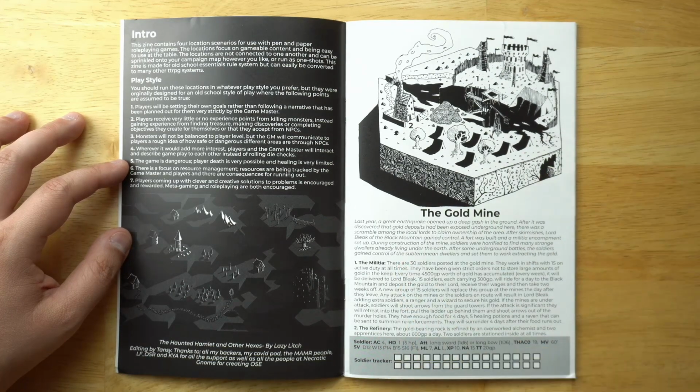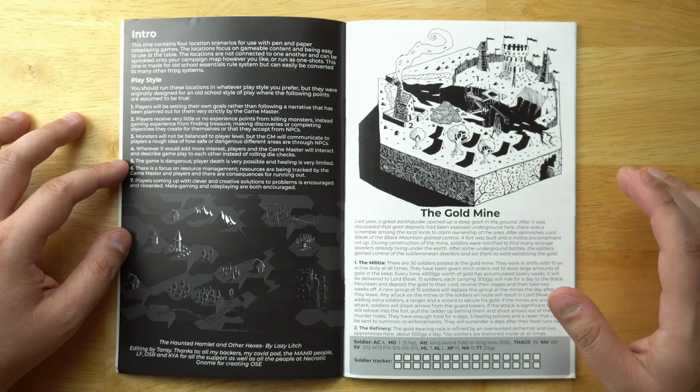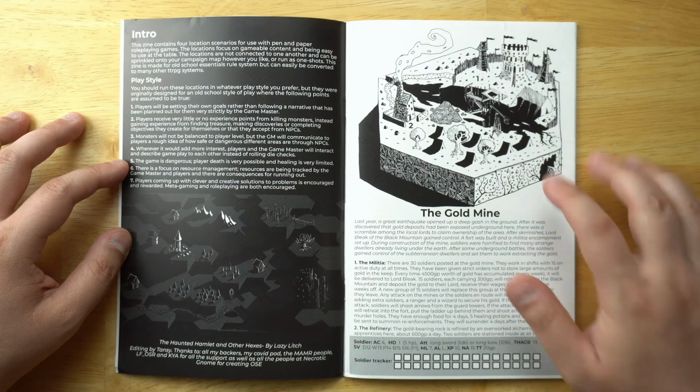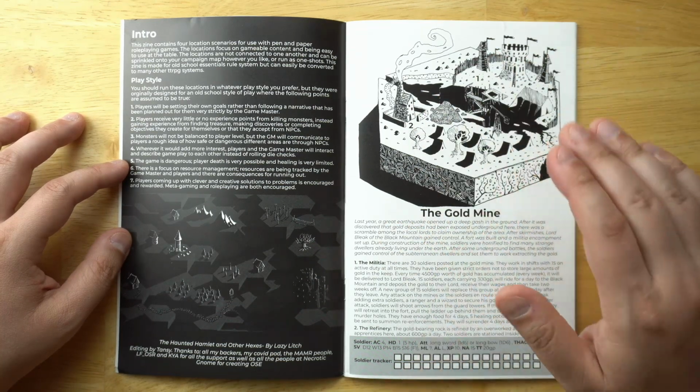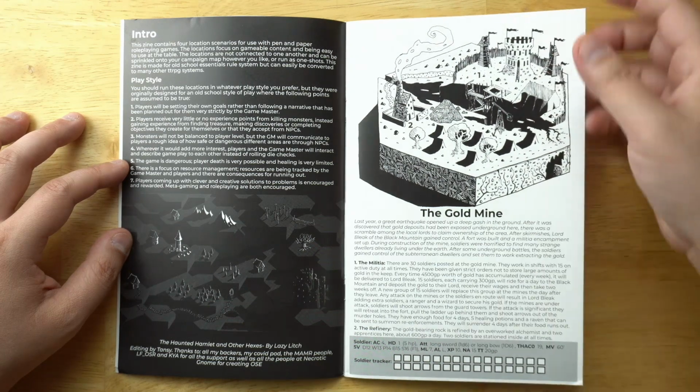Last year, a great earthquake opened up a deep gash in the ground, and it was discovered that gold deposits have been exposed underground there. There was a scramble among the local lords to claim ownership of that area. So they built a little fort here, little encampments, but as they've dug down, they've discovered all sorts of strange creatures that are already living underground, and they have enslaved them or forced them into service, and you can free them, you can try and get gold for yourself, or whatever PCs tend to do.